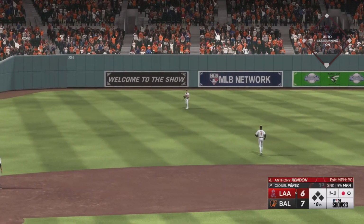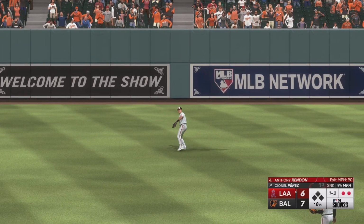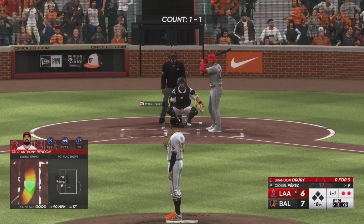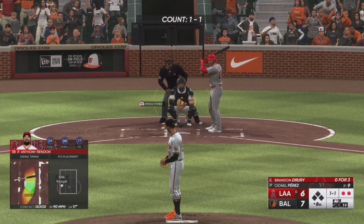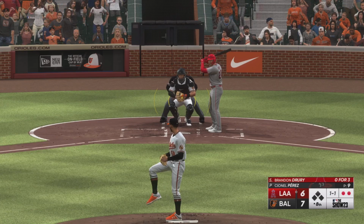Swing, and that ball smashed on a line. Makes the grab, and there's two away. Man, that's so frustrating. You hit the ball hard. You understand the situation. You want to get on base and try to score that tying run, but no reward right there, and just going to have to sit on it.